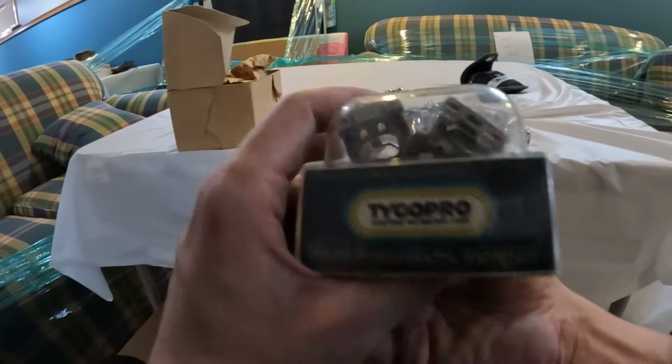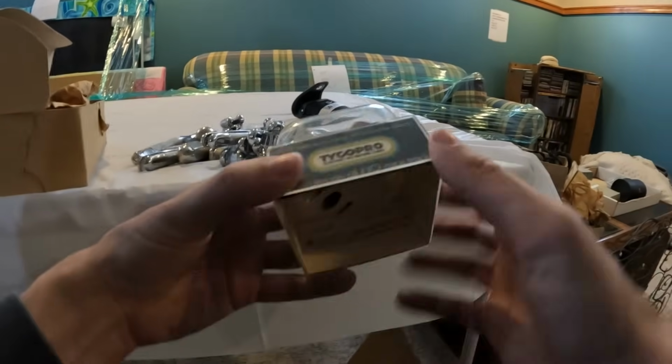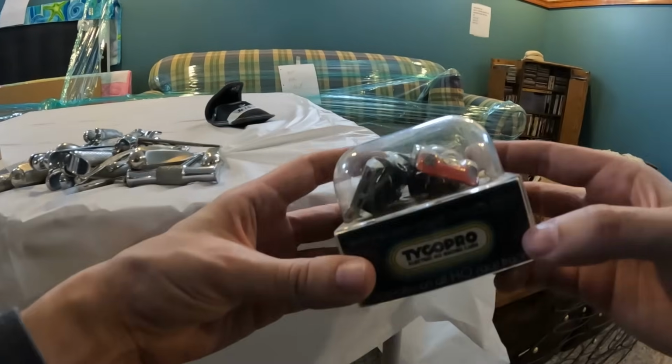Tyco. There's little slot cars. That's cool. I'll grab those. Some slot cars can do well.